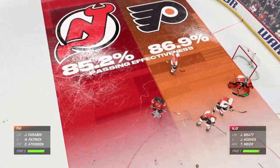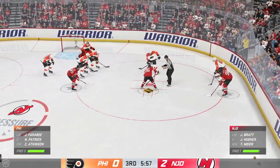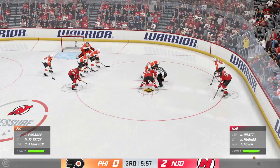More than half the period has gone by. Hope you're enjoying this one. The Devils have recently taken a 2-goal lead. They'd love to build on it.